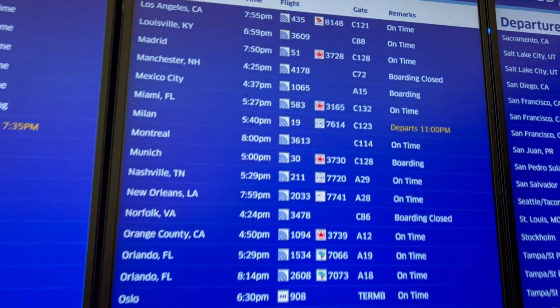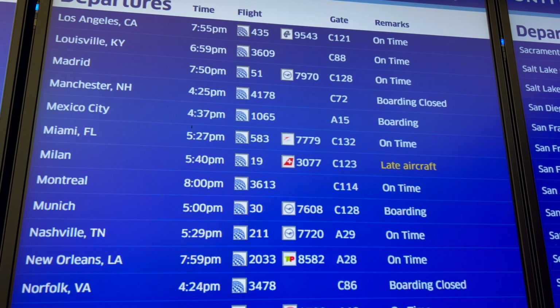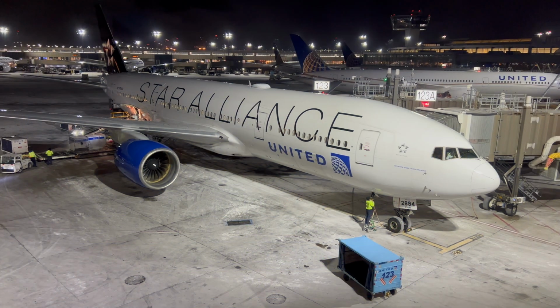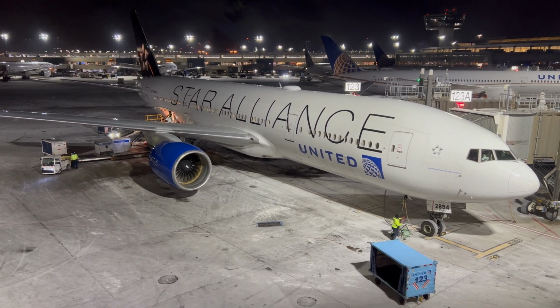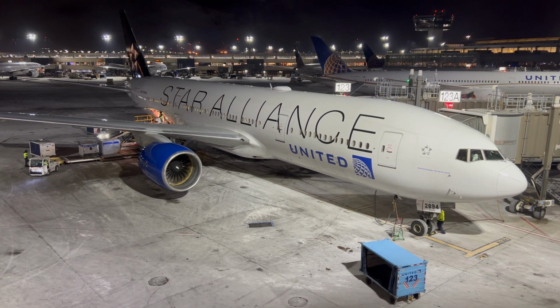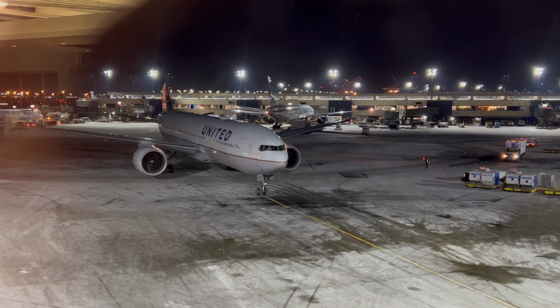Now, United said that, so originally when we were in the lounge, they were telling us, well, it's because the plane that we had had a mechanical issue, so it needed to be repaired. But as it turns out later, it was because our plane was actually put onto the flight to Dubai because that plane had a mechanical issue. So then we had to wait.